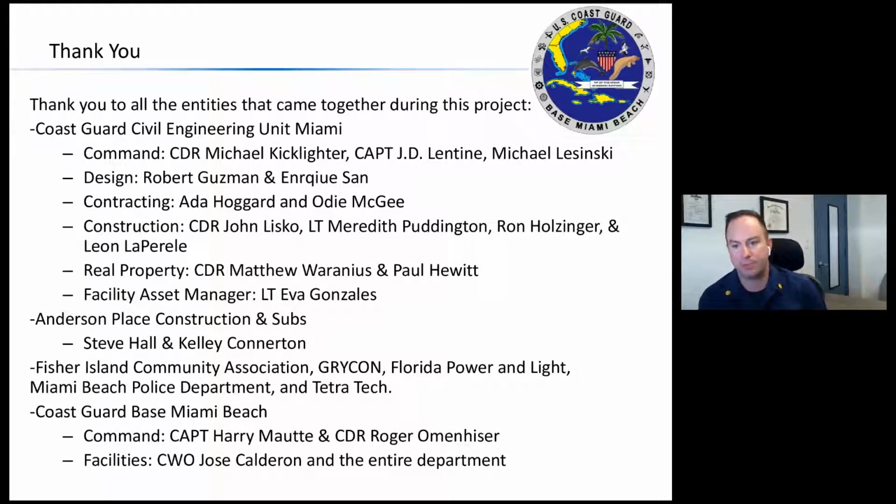Anderson Place Construction and your subs. Thank you to Steve Hall and Kelly Connerton. Fisher Island Community Associations, Gricon, Florida Power and Light, Miami Beach PD, Tetra Tech, all played a big part in getting to the end game here. And lastly, thank you to those folks at Coast Guard Miami Beach that were involved in this. Captain Harry Motti and my XO at the time, Commander Roger Omenheiser.